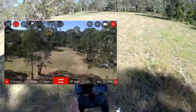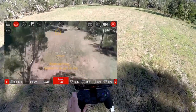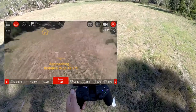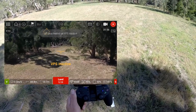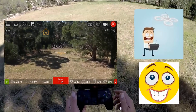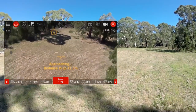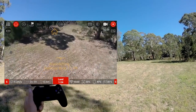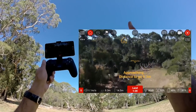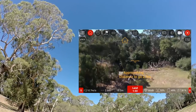I haven't moved. Return to home. Oh gosh, trees. Damn it. Oh, it's still gone. It's broken through the tree. Keep coming, Tello. Return to home. Go, you good thing. Smash through that gum tree and here it is. Return to home, you little ripper. And there's an aeroplane right up there. Hey, stop, where are you going?